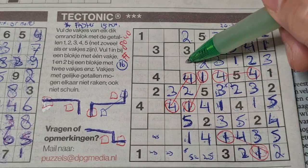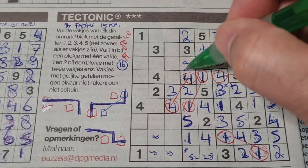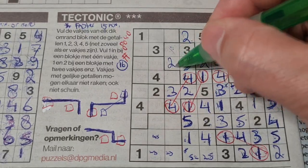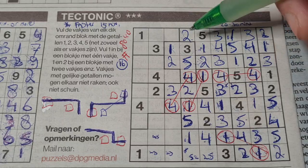I think this box should be a 5 because give me 1, give me 2, give me 3, give me 4. Yeah, it should be a 5. 2 numbers left in this area for numbers 1 and a 2. We have a 2 there, no 2 there. 2 should be here and a 1 goes there.